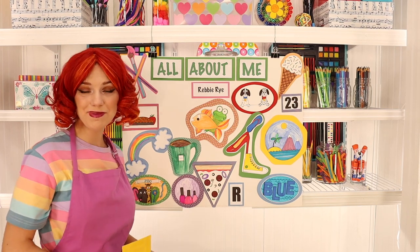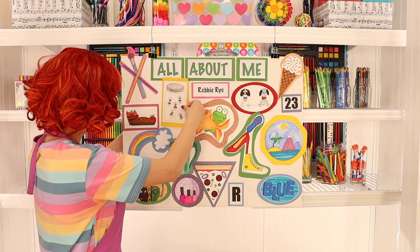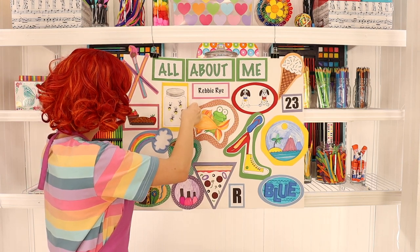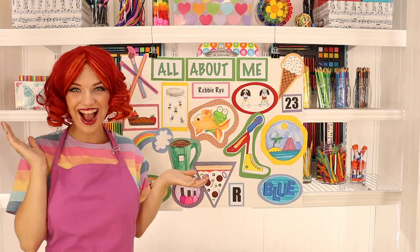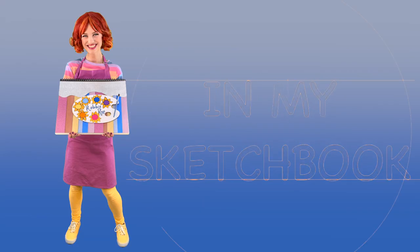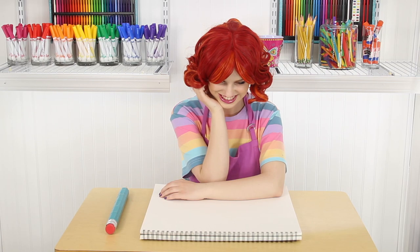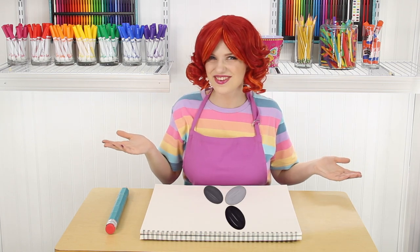Wow, look at all the pictures I drew in my sketchbook. Let's take a closer look at what I drew in my sketchbook.